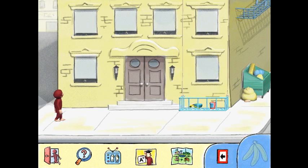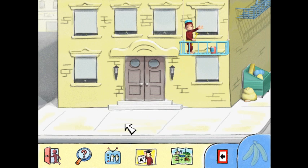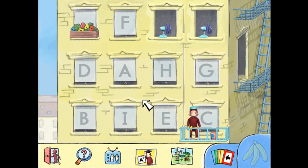George arrived at a tall building where a man was busy cleaning all its windows. The note could be on top of that building, George thought. Since George is such a good climber, he decided to help wash the windows as he went. Can you help George get to the top? Use the arrow keys on your keyboard to move George to the right letter. Press spacebar to clean that window.